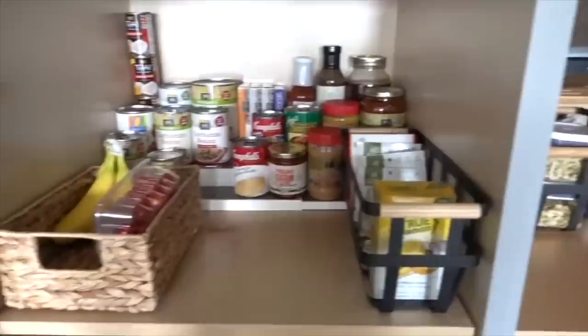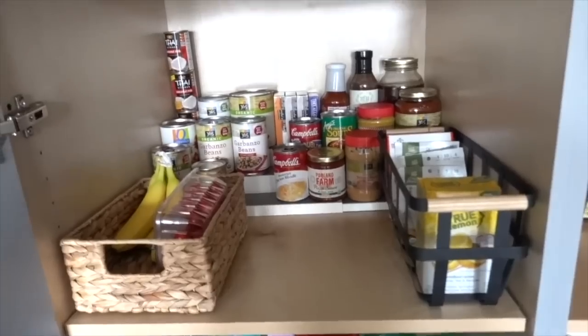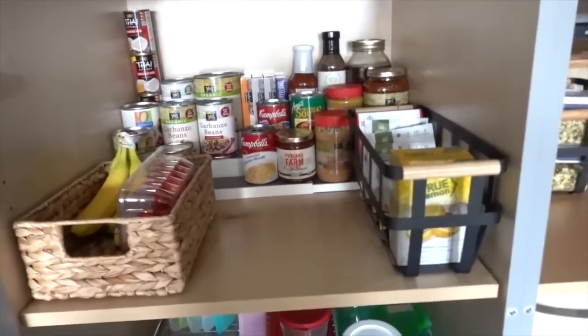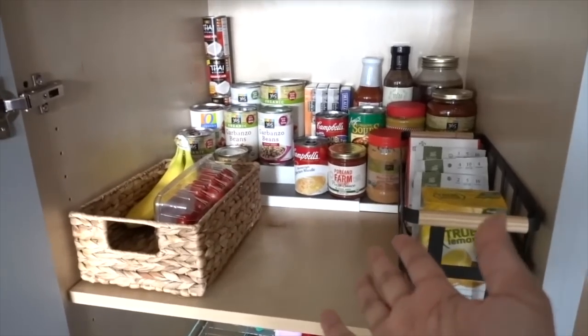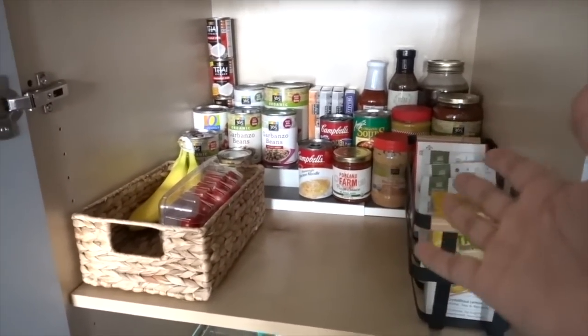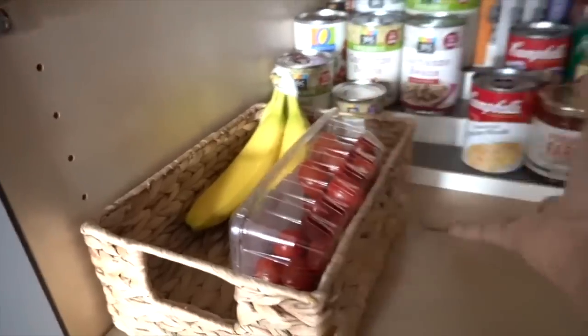Anyway, we also have this shelf here. I have to stop talking every time the train goes by because it's pretty loud, but it's very soothing, actually. I like hearing the train. But anyway, this is basically our can area for canned goods and sauces and things like that. I put a couple of tomatoes here and bananas, just some random stuff.